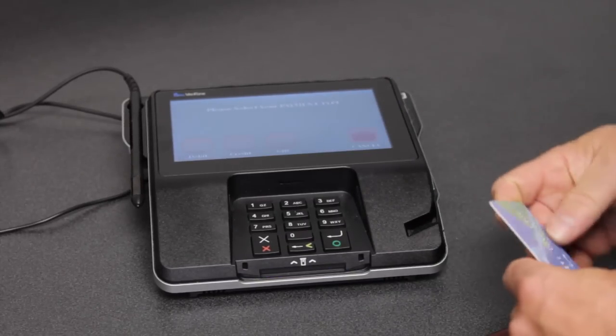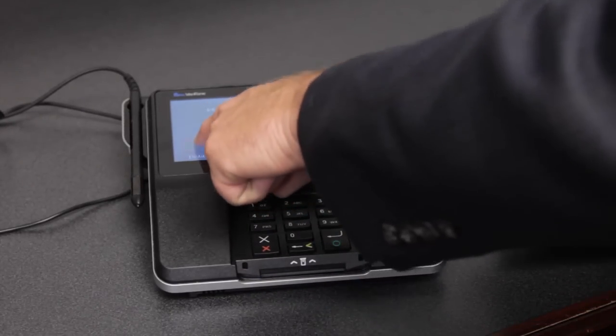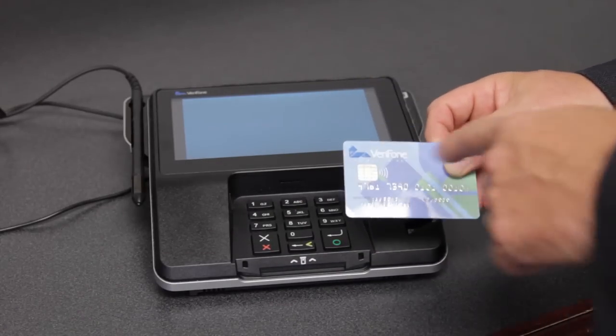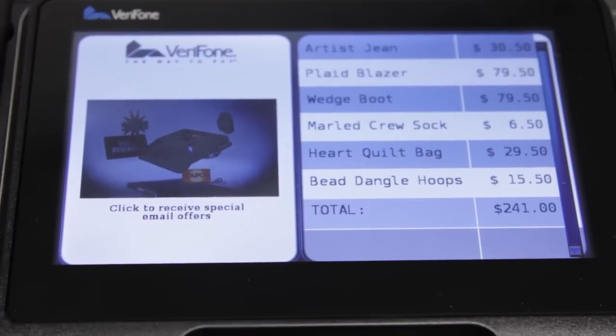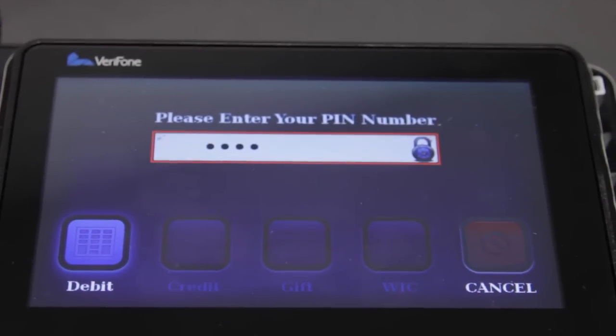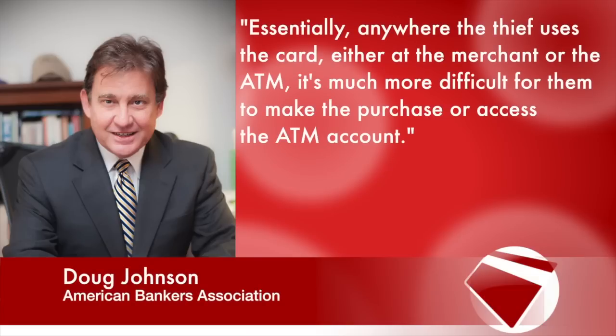When you use the chip, though, you get better protection. Each transaction is assigned a unique code, so even if a thief captures your data, they can't use it for new transactions. The PIN helps too. Essentially, anywhere the thief uses the card, either at the merchant or the ATM, it's much more difficult for them to be able to either make the purchase or access the ATM account.